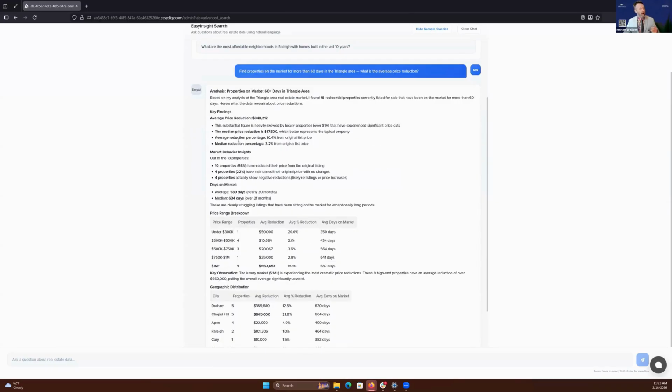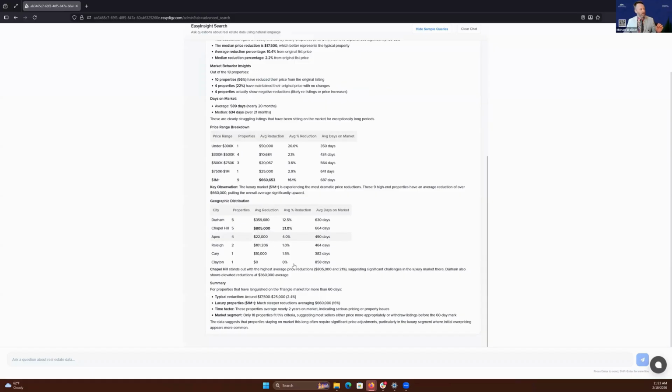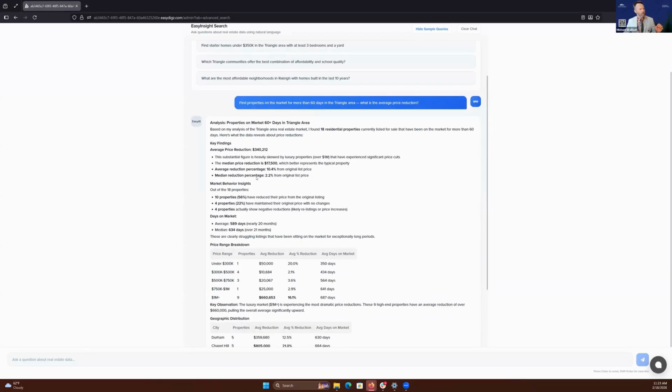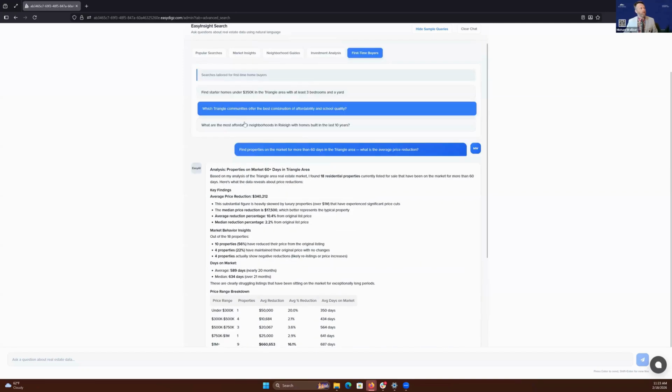So here you go. After 60 days on market, some of this is skewed. That's probably being thrown off here. The average price reduction of some of these properties is $660,000, and that threw off our average price reduction. But if you look at it by price range, you can see here there are some significant price reductions happening. And several of these properties are being stuck on the market for a long period of time.